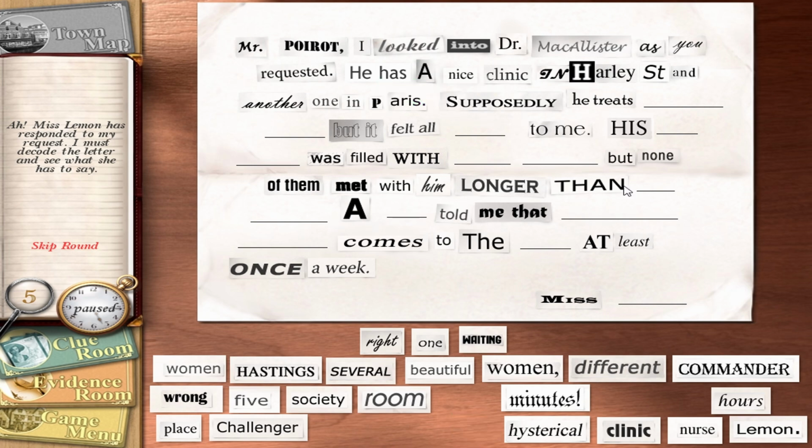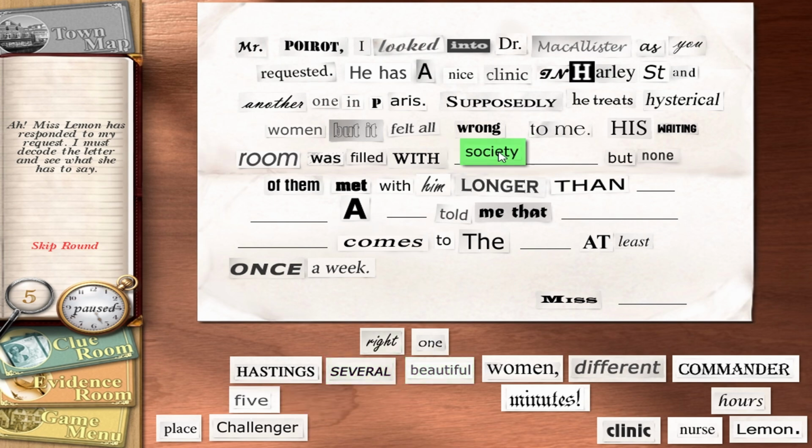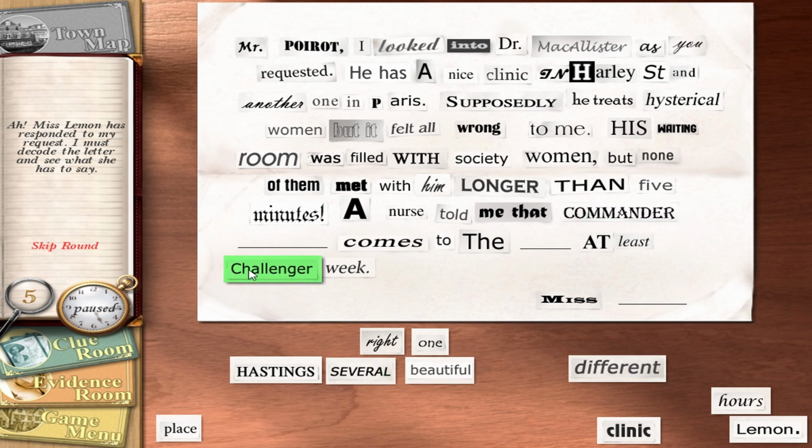Supposedly he treats different women. Hysterical women. But it felt all wrong to me. His waiting room was filled with several society women. But none of them met with him longer than 5 minutes. A nurse told me that Hastings, Commander Challenger, comes to the clinic at least once a week. Miss Lemon.